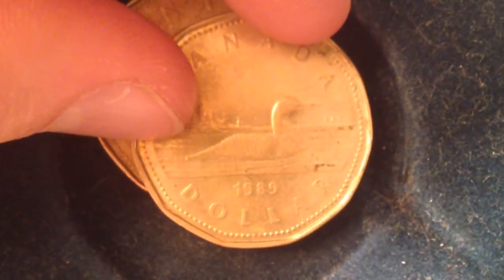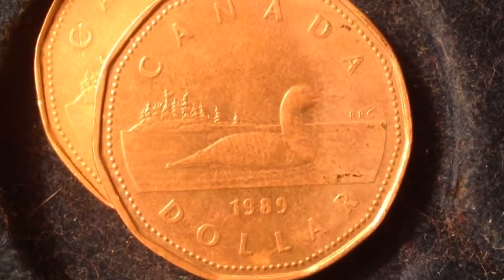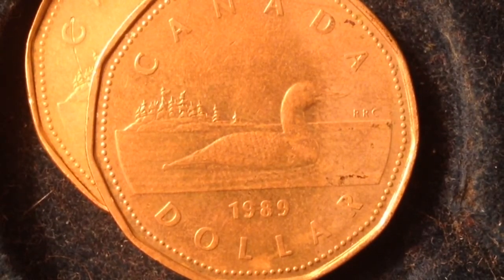So the one on the top here is the 1987. That's slightly more thick by 0.2 millimeters than the other coin we have here, which is the 1989. So it features a very cool shot of the loon on the back right here.